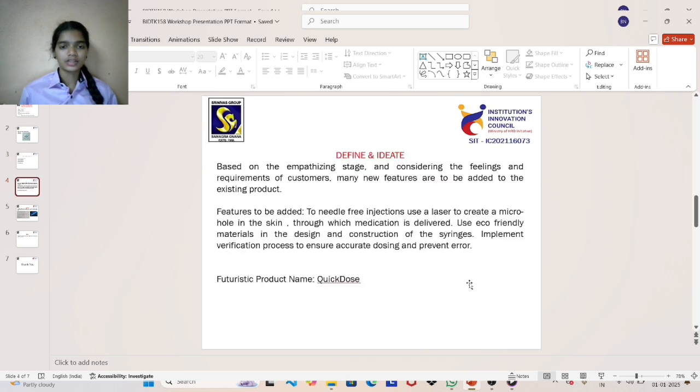Define and ideate. Based on the empathizing stage and considering the feelings and requirements of customers, many new features are to be added to the existing product. They are: 1. Needle-free injections, which use a laser to create a micro hole in the skin, through which medication is delivered.